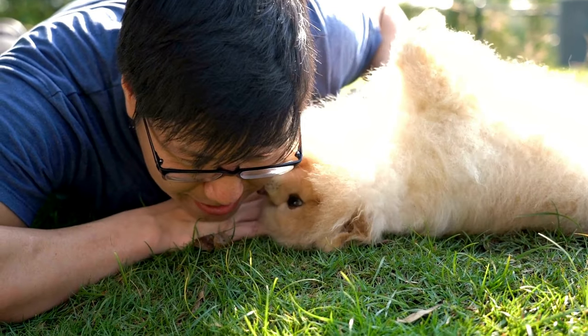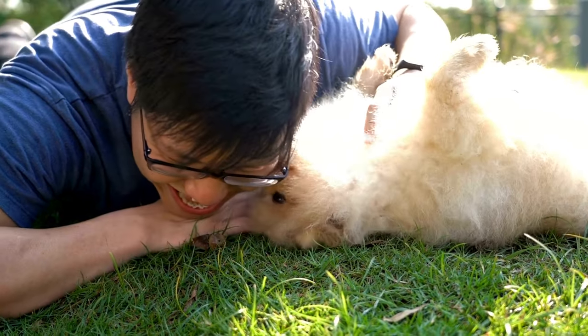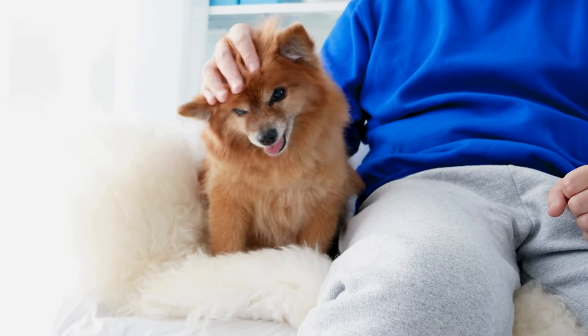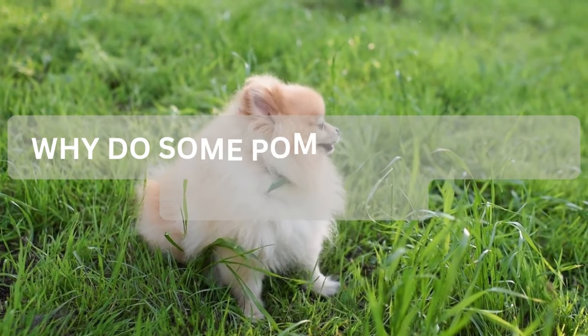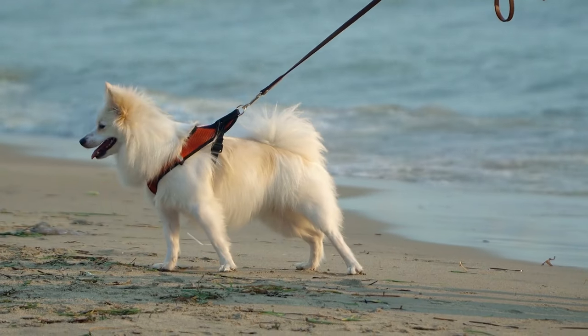Originally, Pomeranians were larger sled-pulling dogs in the Arctic regions. Their thick, fluffy coats helped them to stay warm in colder climates. As they were bred down in size, the coat remained as a distinctive trait, although their functional need for the insulation has diminished. So why do some Pomeranians look so different?